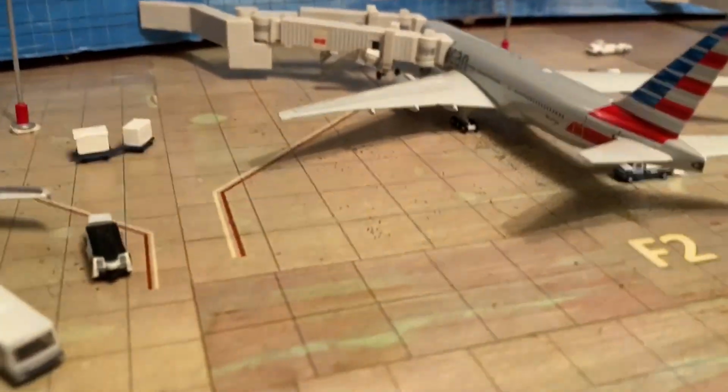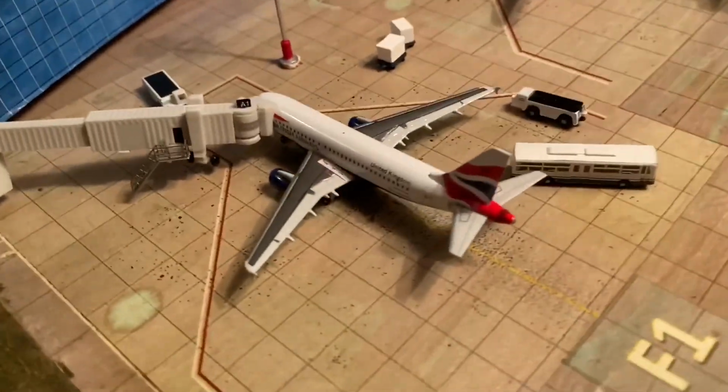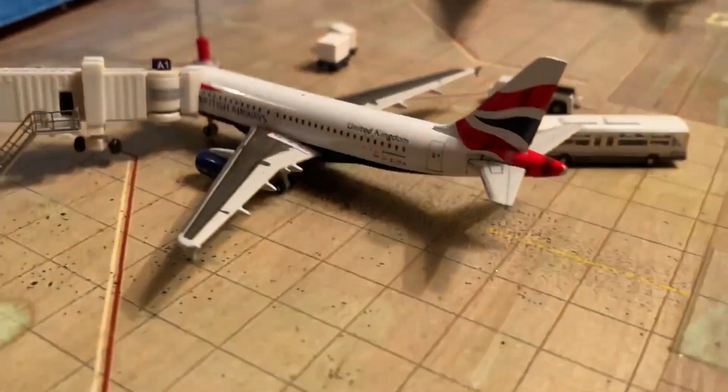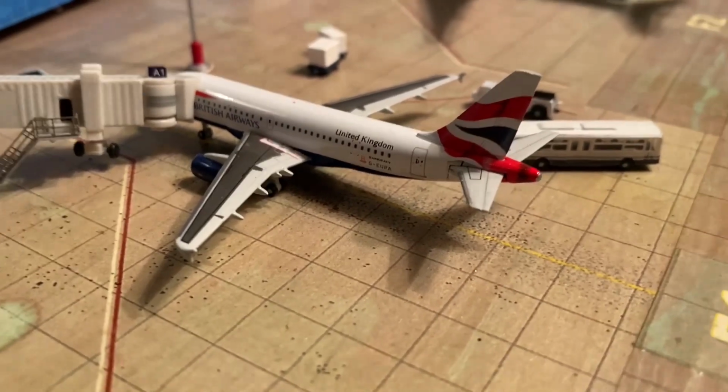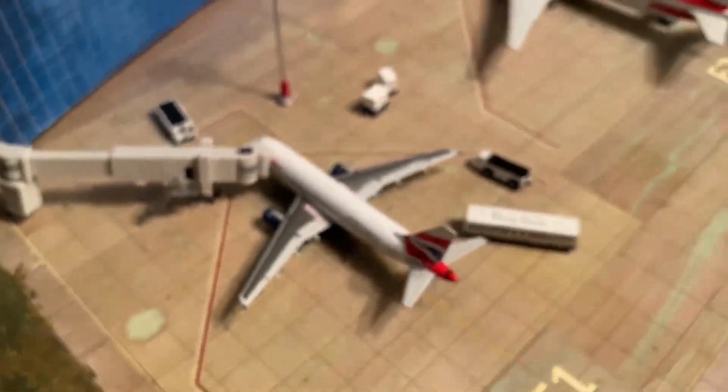Also about to make its way across to Europe, we have a very special aircraft, the British Airways A319-100. This aircraft operates in an all-business class configuration and will be operating to London City via Dublin, where it will refuel.